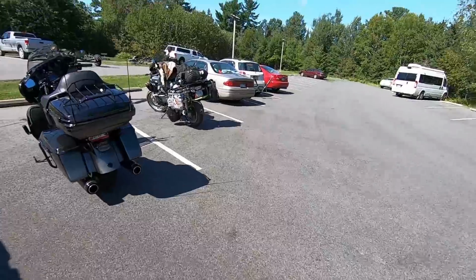And then I plotted out a pretty remote ride for myself to go through some of the national forests and just check out the area, get a little off the beaten path. So it should be a pretty exciting day. We're not going to get too deep into the national park because unfortunately you have to be on a boat to do that.